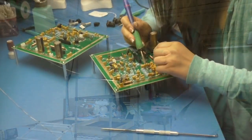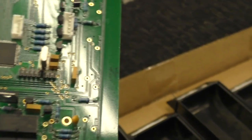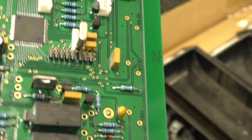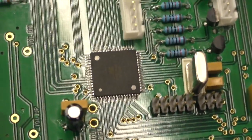Yeah. So this is a surface mount board, right? Well, this is insane. You were telling me, so like this chip, these chips are hand soldered. Get out of here. And if you want to know how to do it, just turn around.